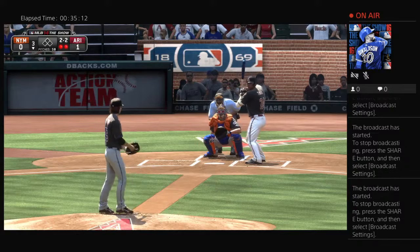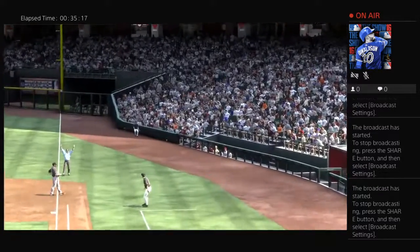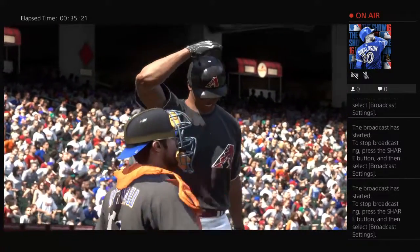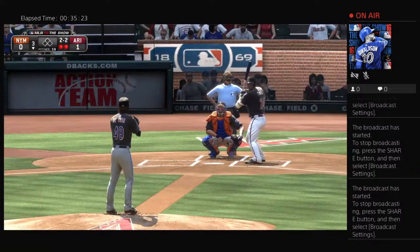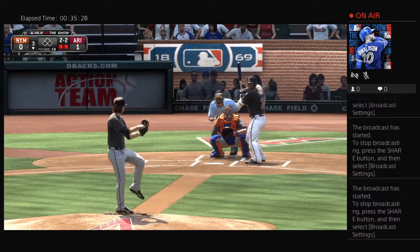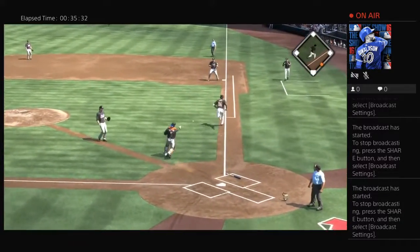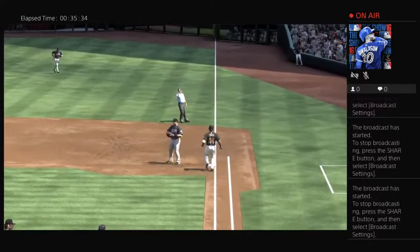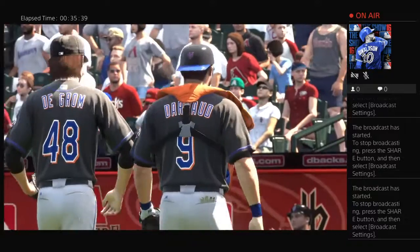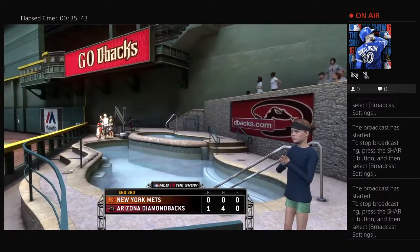And now a pitch on the way. And this ball's hit sharply toward the first base coaching box. It's a foul ball. Swing and a ball hit softly on the ground. Throw in time, and the side is retired. Diamondbacks down in order, but they're on top 1-0.